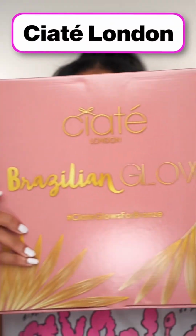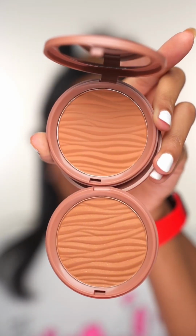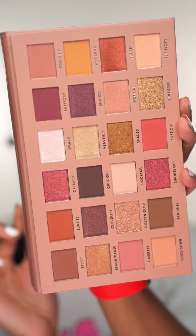Ooh, Ciate! Brazilian Glow. Ooh. 2 bronzing powders and an eyeshadow palette. Here's the bronzers. We got South Beach and Aruba Island. I don't think they're my shades, but they do look really pretty. Let's see the eyeshadow palette. A lot of shimmers, but it is really pretty.